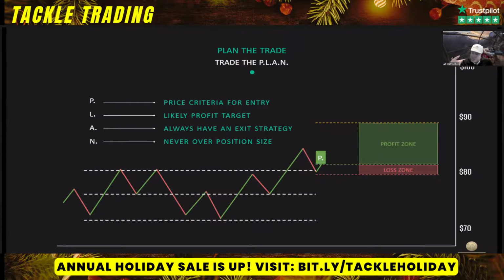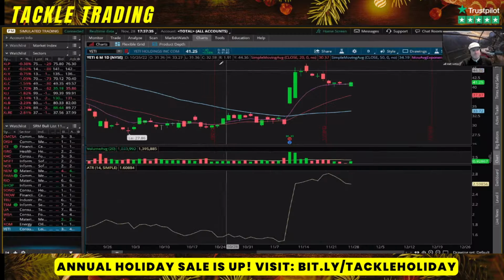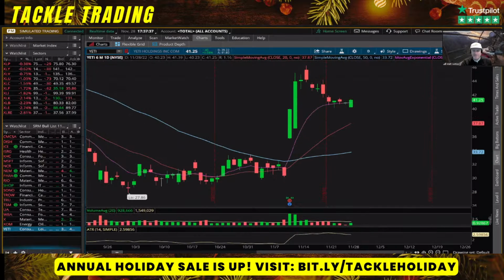Identify your entry, identify your target, identify your stop loss. Make sure that the reward is substantially greater than the risk. And then obviously never, ever, ever over position. Make sure that you're comfortable with the risk parameters. And with that said, I want to go back into Yeti because Yeti's going to be our trade here.